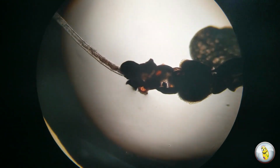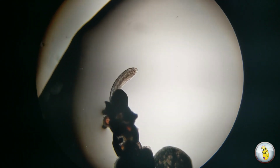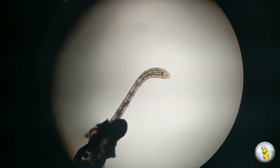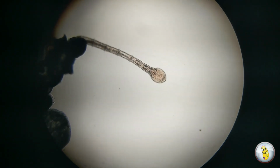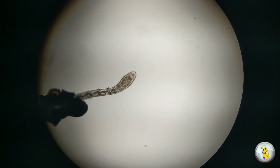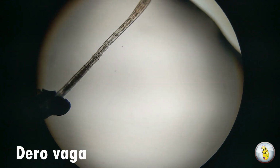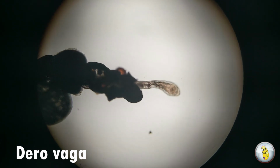I was really excited to finally have a close-up look at this creature, to know that what I'm looking for is a worm with some sort of shell casing. That gave me some ammunition, some words that I could use in a search for the identification of this creature. And that led me to a species called vaga of a genus called Dero. Dero vaga, the case-carrying worm.